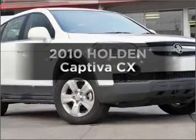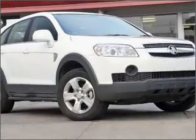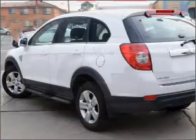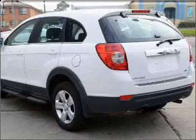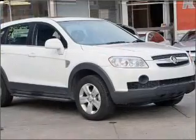Presenting the 2010 Holden Captiva. You can be accelerating down the highway in this excellent vehicle with a reliable six-cylinder engine that responds smoothly to its five-speed automatic transmission.